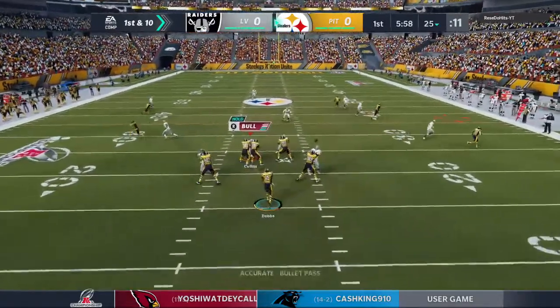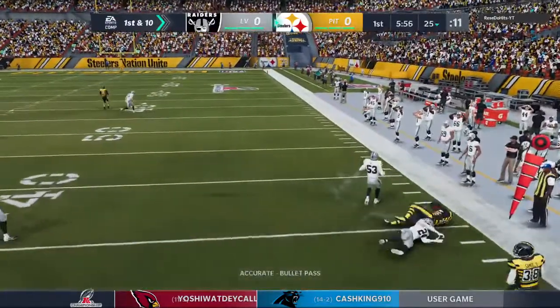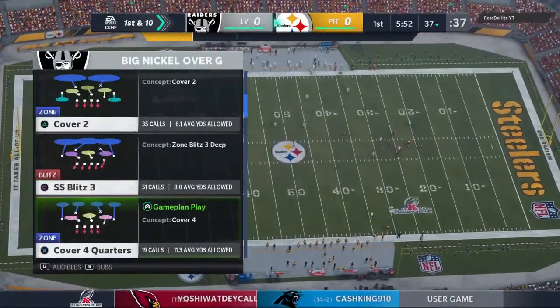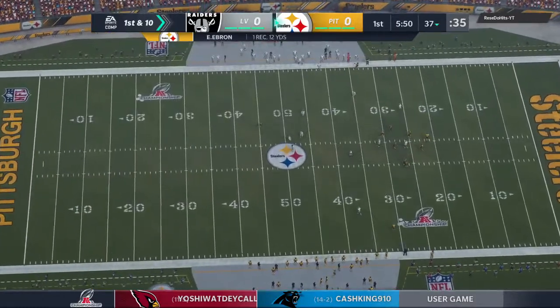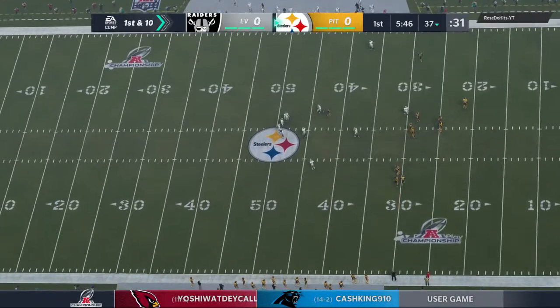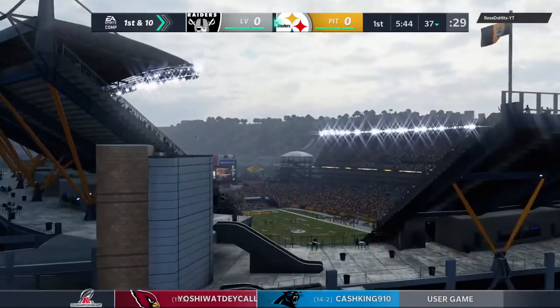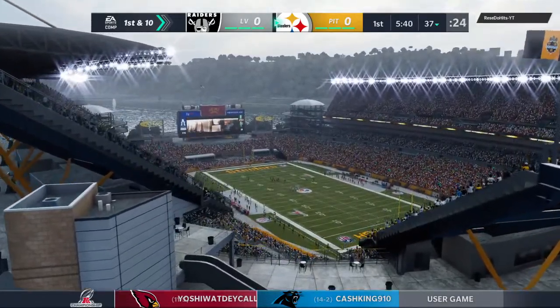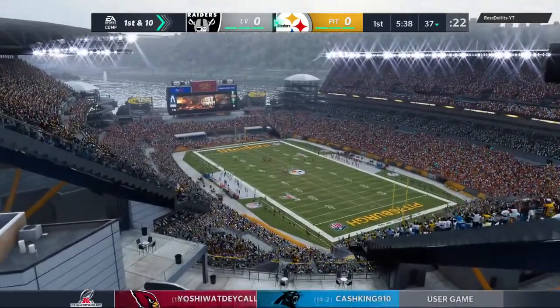On 1st and 10, Dobbs. And they're able to get this one across the 35. Nice way to start the drive, a gain of 12 and a first down. And that was good protection there. No, that was great protection there because it allowed him to lock in on his receiver. Although I think he was looking for his tight end on the corner route all the way. Nice connection there for a really nice gain.